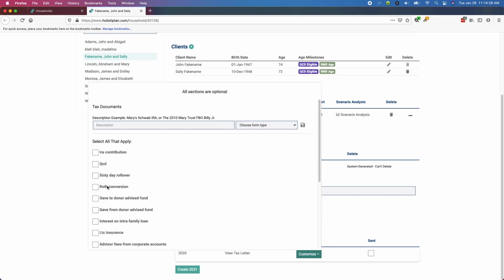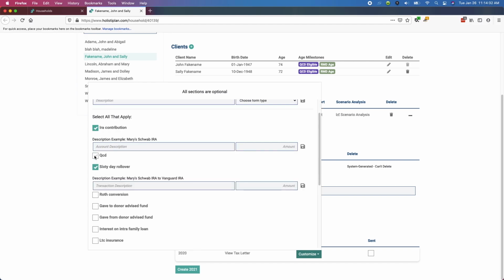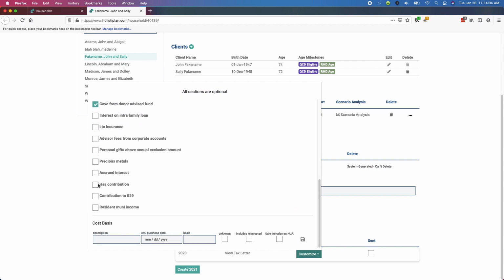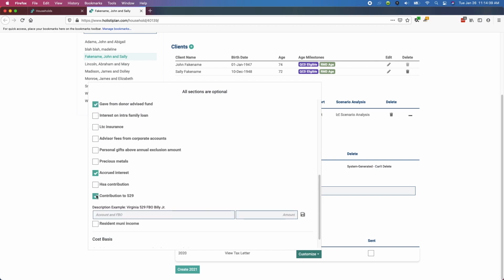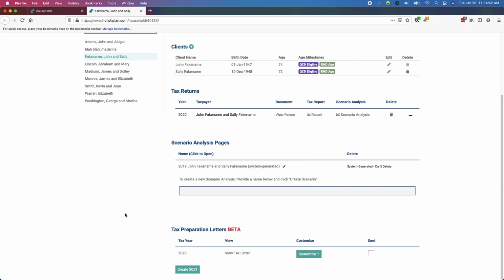You'll see if we click on this configuration button here, the ability to turn on and off certain sections of a letter based on if a client did that thing during the previous year. And you'll see a whole list of potential bits of information you may want to include in the tax letter based on what happened last year. Now, this was a crowdsourced list that came from advisors on our platform. There was a pretty notable tweet that Jeff Levine sent out where a lot of CPAs responded on what they'd like to see in tax letters. So that's what we built in here.